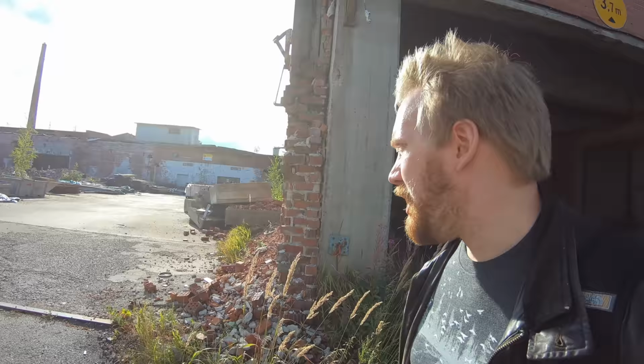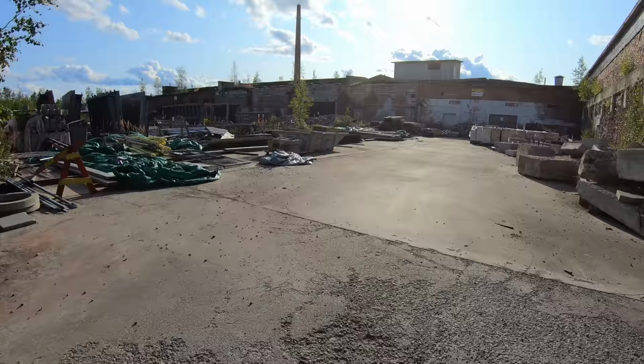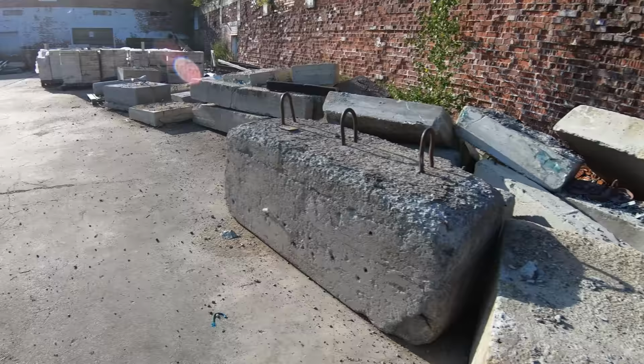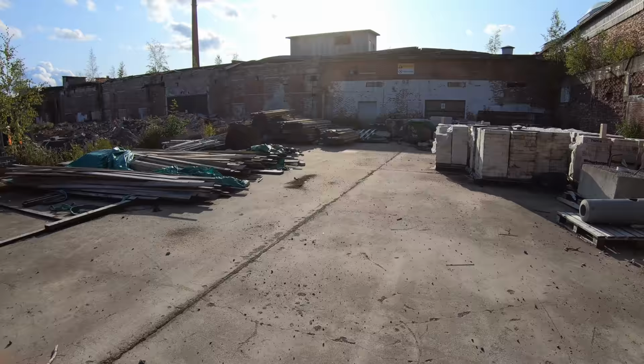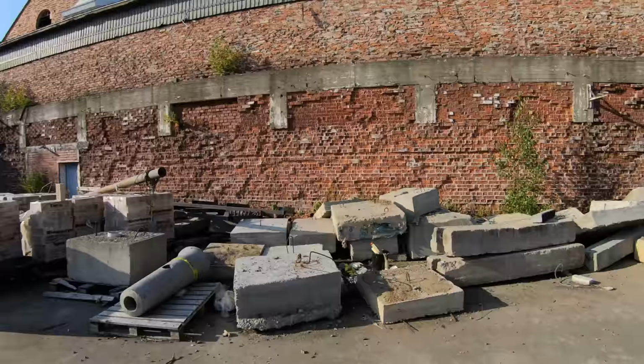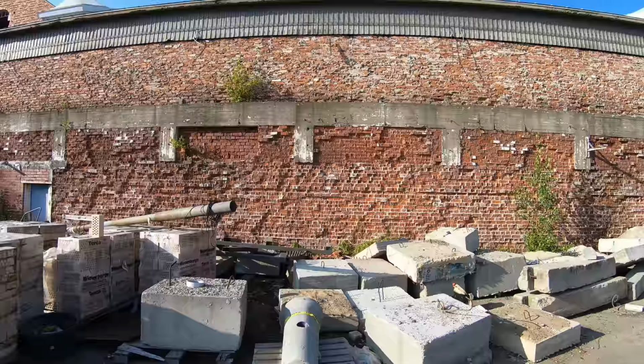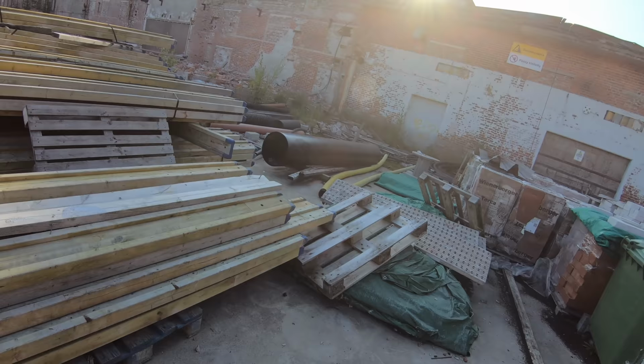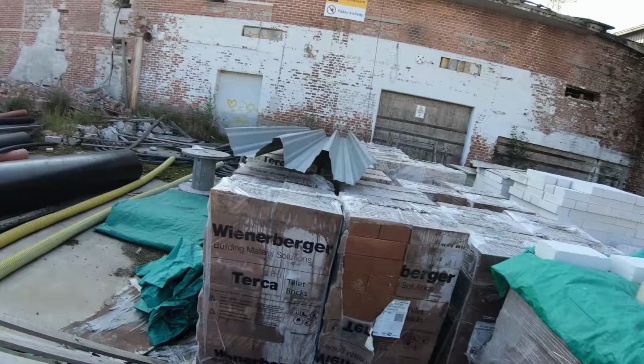See how big? Big chunks of concrete. I don't know if there's a way in, but that wall has interesting bricks that have fallen. This place is a mess. It seems someone has been trying to organize this place.